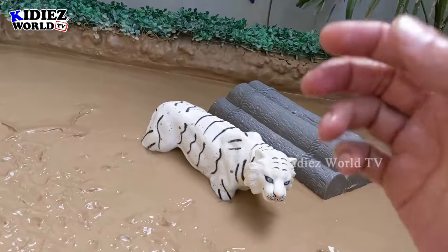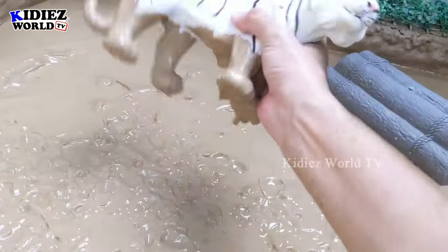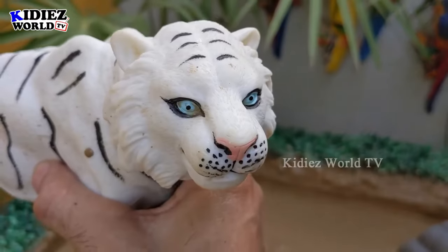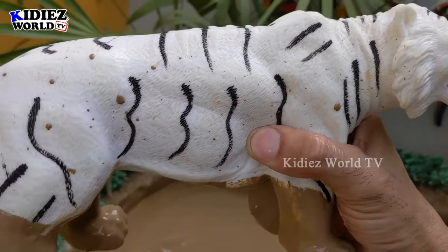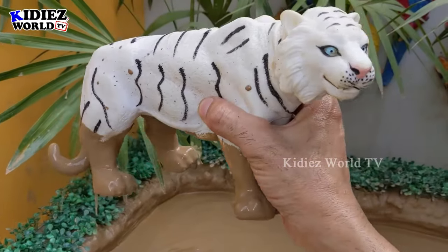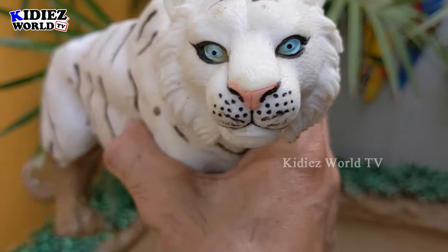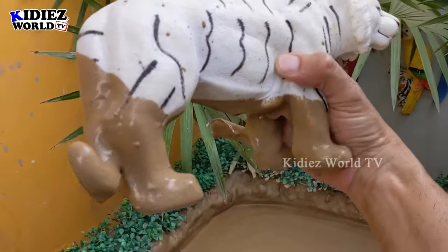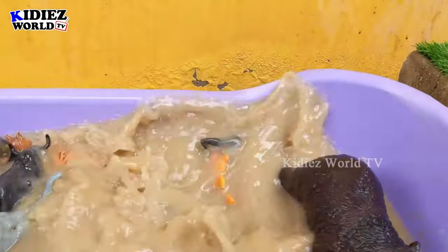And now we have this beautiful creature of the jungle, this beautiful white tiger. Just look at this beautiful and incredible white tiger, which is a very rare animal of the jungle. And this white tiger is also very, very muddy now. So let me show you first, then I'm going to wash him because he's very, very muddy. Let's wash him, friends. Wow.